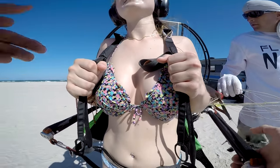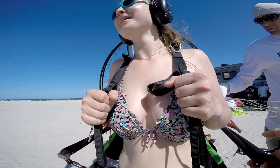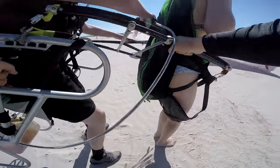Stay straight the whole time? Well, stay on your feet until you're like 10 feet in the air, then you can sit down. Okay. It'll be super comfy once you're up there. Okay.